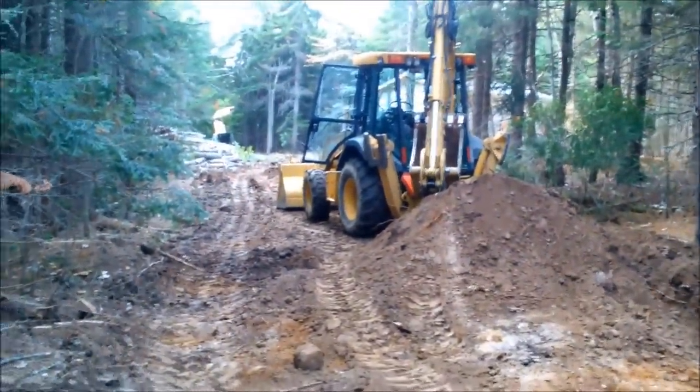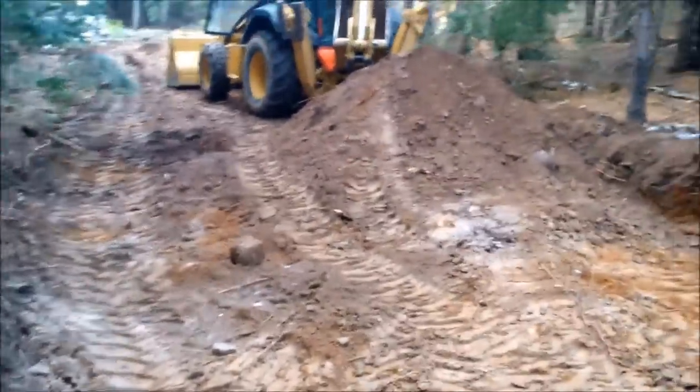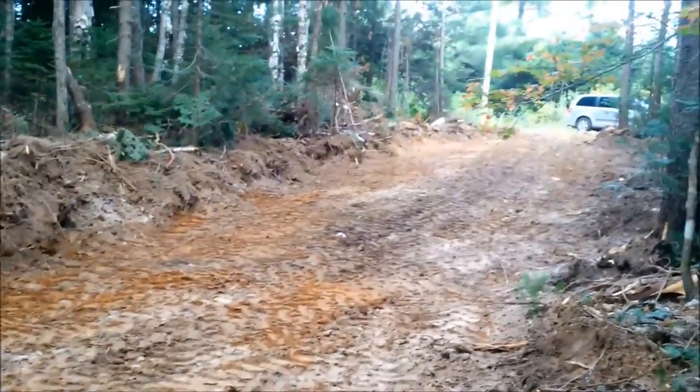This is about an hour and a half later. I moved around the corner and down the driveway a little bit. So here's the corner. This is going back up to the van.